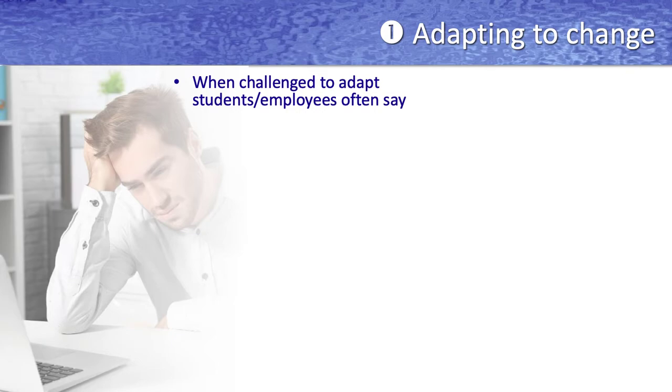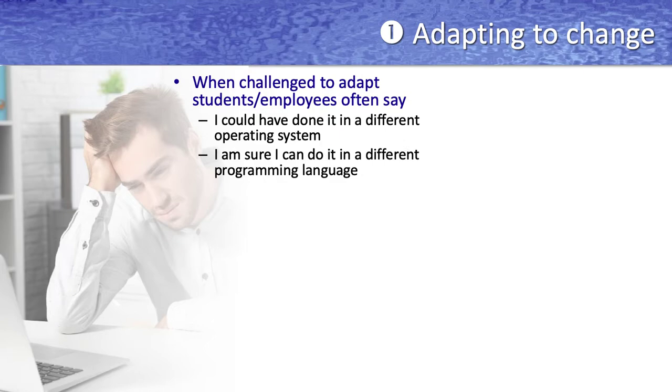So when students are challenged to adapt, students or employees at work will often come up with excuses. They'll say, oh, I could have solved this problem in a different operating system. That means I can do it in Windows, but I cannot do it in Mac, or I can do it in Linux, I cannot do it in Windows, and so on and so forth. They'll come up with these kinds of excuses.